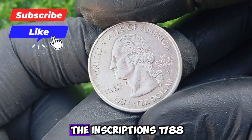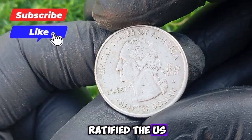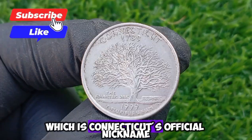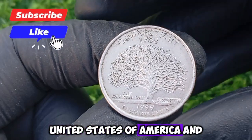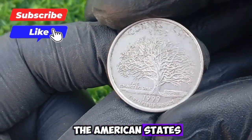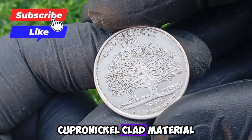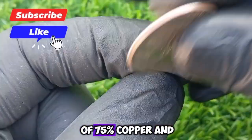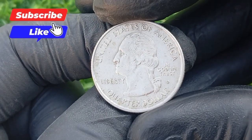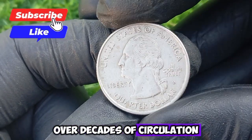Surrounding the Charter Oak are the inscriptions, 1788, marking the year Connecticut ratified the U.S. Constitution, Constitution State, which is Connecticut's official nickname, United States of America, and E pluribus unum, reinforcing the unity of the American states under one nation. The coin is composed of standard cupronickel-clad material, with an outer layer of 75% copper and 25% nickel bonded to a pure copper core, providing durability but also making it susceptible to wear over decades of circulation.